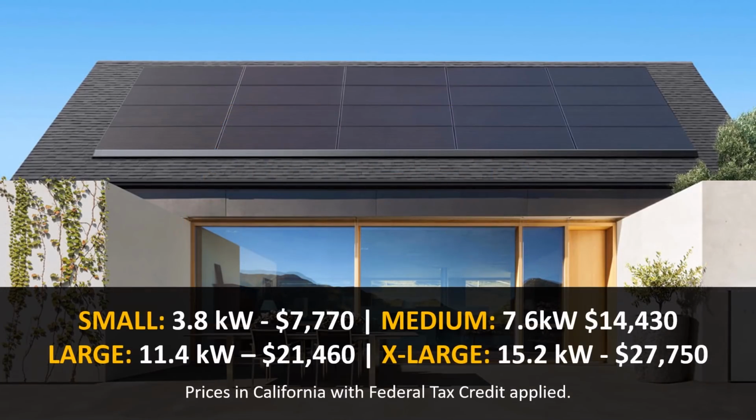Tesla has simplified the solar ordering process and has created 4 basic sizes that you can choose from: the small 3.8 kilowatt system, the medium 7.6 kilowatt system, the large 11.4 kilowatt system, or the extra large 15.2 kilowatt system.